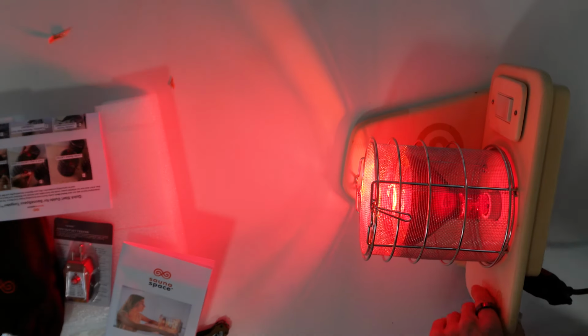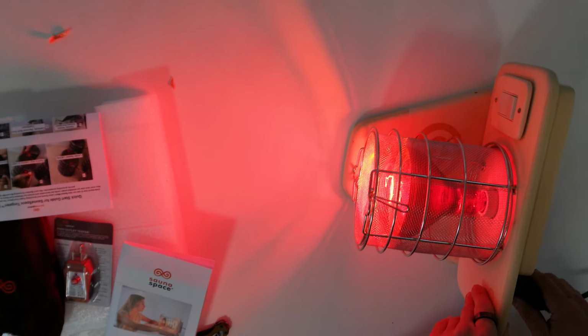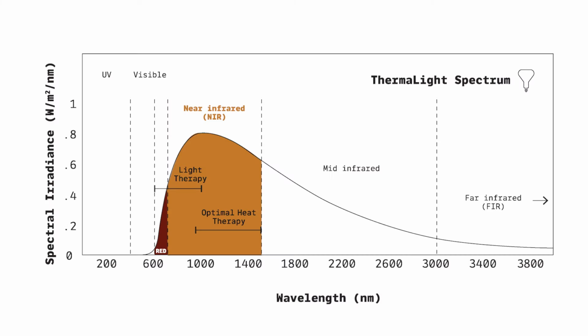So how does this all compare to the numbers on the SaunaSpace website? Well, when I looked this up, I found that the device is meant to be emitting light from 550 right through to 3000 nanometers plus. And yet, that's what I saw. I mean, there was only a little bit at 550.